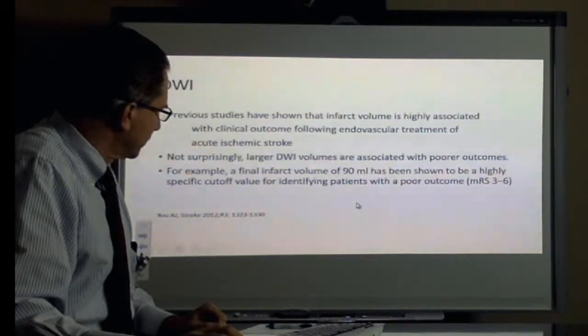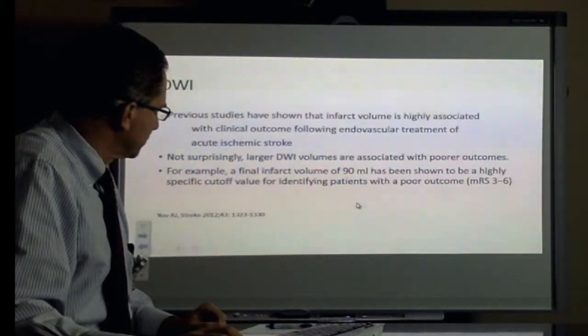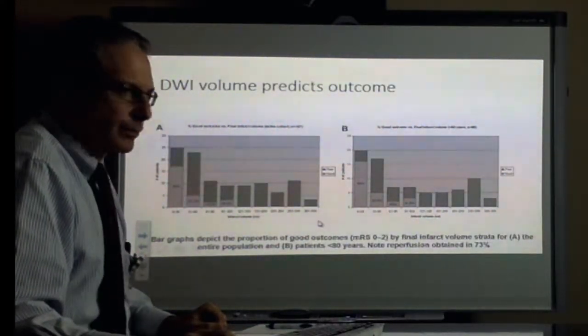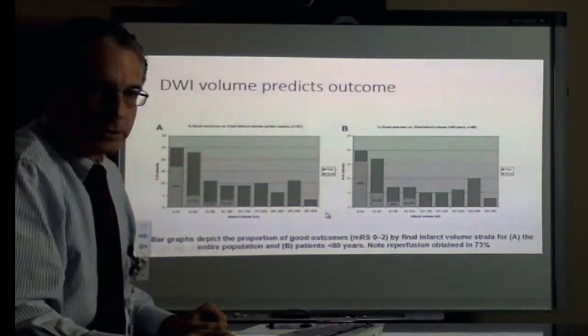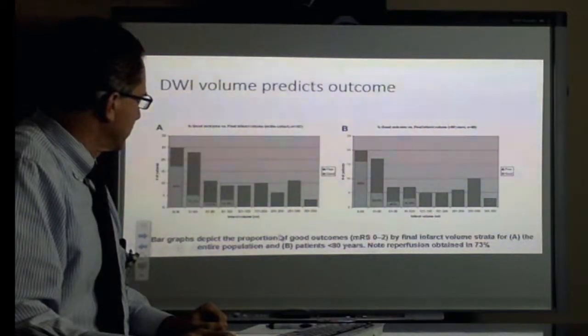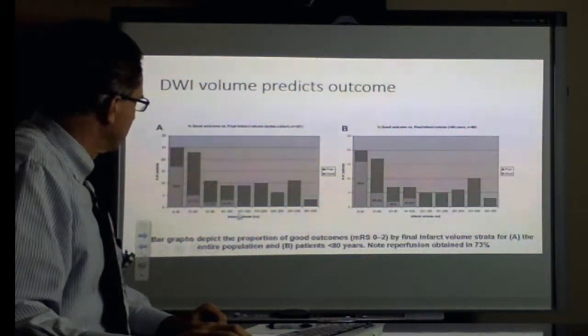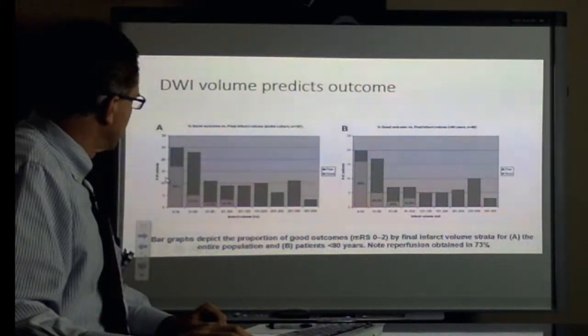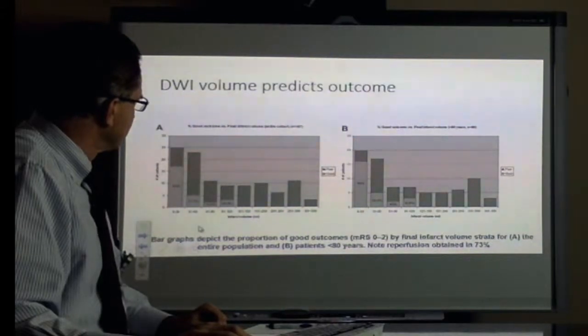A final infarct volume of 90 cc's has been shown to be a highly specific cutoff value for identifying patients with poor outcome. And this is the data from the Mass General experience, whereby the bar graphs depict outcome. On the bottom here we have infarct volume in cc's, and the percent of patients. These are the number of patients who had the core infarct volume here.